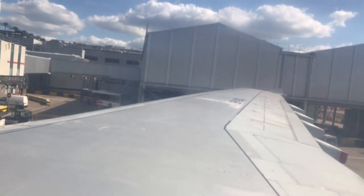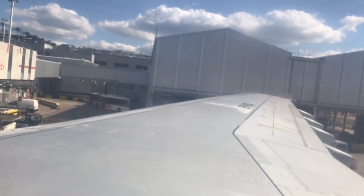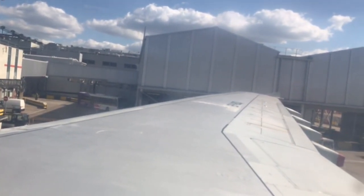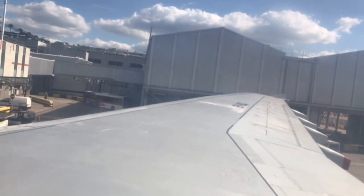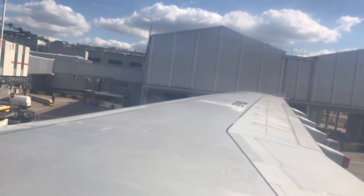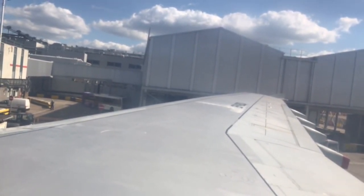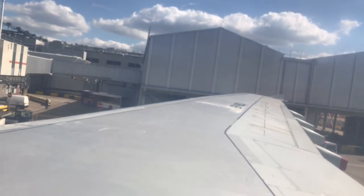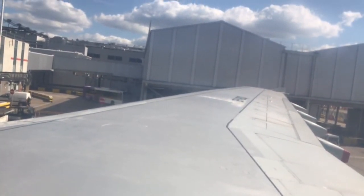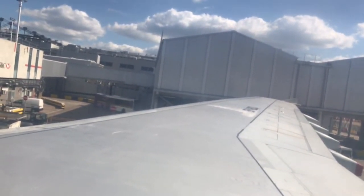So welcome to London Heathrow. Welcome back to London Heathrow Airport, everyone. It's been a good flight from Tehran. Just need to wait for the engine to shut down. So one engine has already shut down. Need to wait for the last one to shut down. Why do they shut down their engines really late, Iranair.